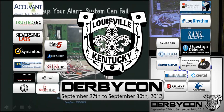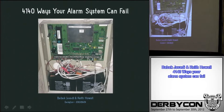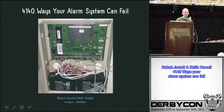We're good? All right, so we're going to go forward and back. Better or worse? 1 or 2? All right. No one gets it unless you have glasses.